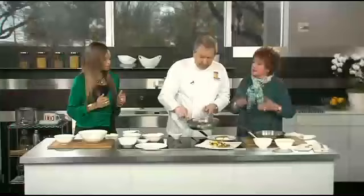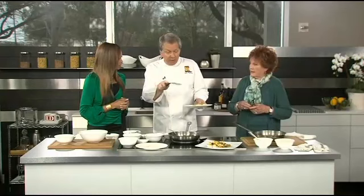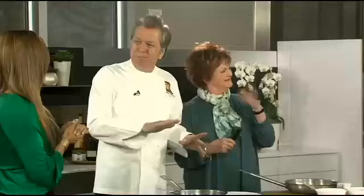Less than a minute, and this serves two people. Now we have our halibut. Susie, put your halibut in the oven, about 400 degrees for 5 minutes. Just to give it a nice little crust. It's not going to be raw halibut, is it? How about medium rare to medium? Medium rare to medium, so it stays tender and juicy.